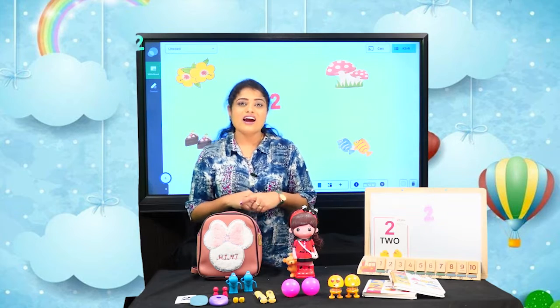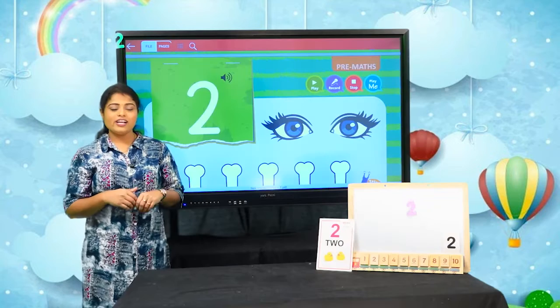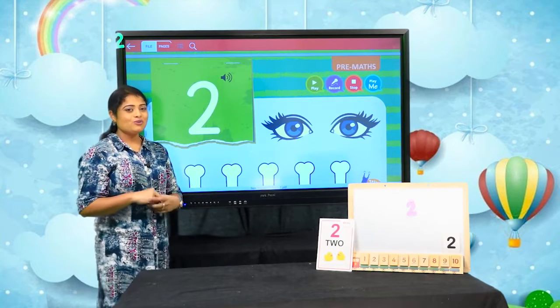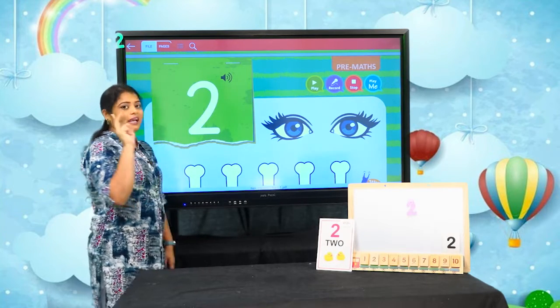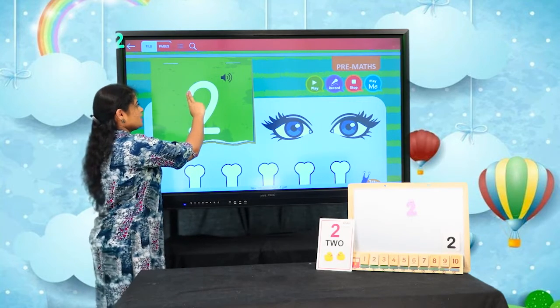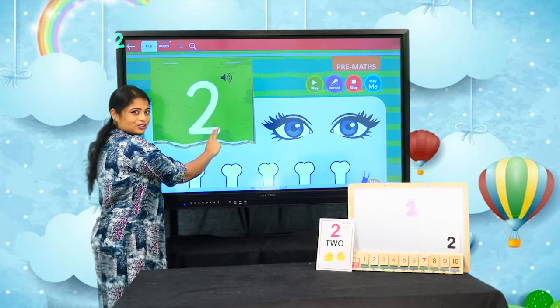Very good. Now, let's practice writing the number. So, children, this is number 2. Let's trace number 2 using our fingers. Yes, 2 fingers. Index finger and the middle finger, right? So, this is number 2.